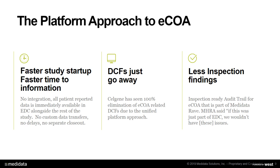And so to give you a preview of some of what we see as the benefits of the platform approach to electronic clinical outcome assessments, at least from where we sit at Medidata and what Celgene has experienced, is faster study startup. So timelines are going down. Faster time to information means that you get data in real time. So there is no integration.